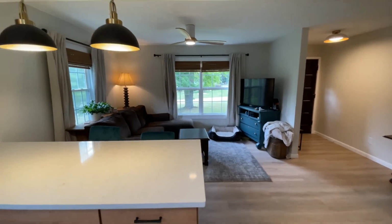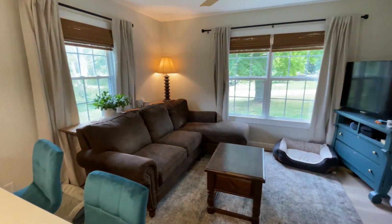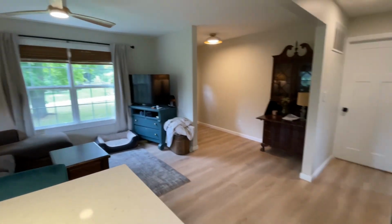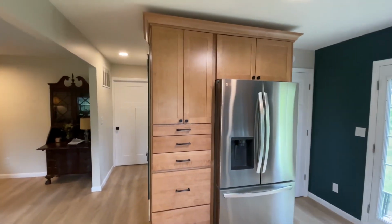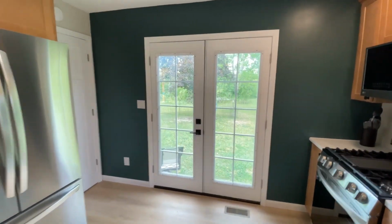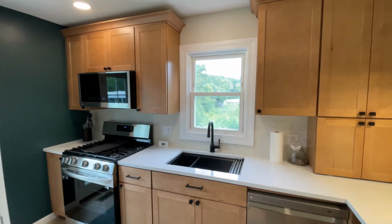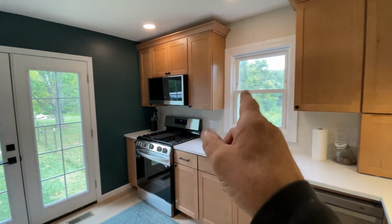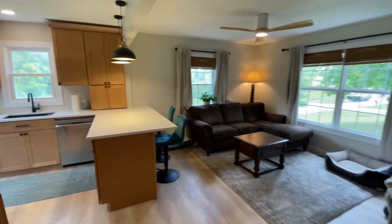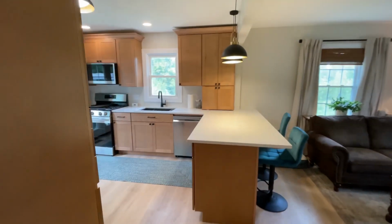Looking back toward the living room, and there again, that window, just so much nicer. She can let air in, but very cozy, very comfy. You know, she's here with her pups. This was a window. We added the French door out to the back. This had a double window here, but she wanted more cabinet space. So actually we took the window that was in this wall and moved it over here. All right, let's go look at the rest of it.